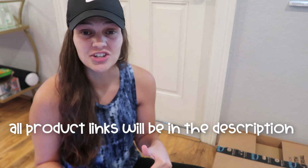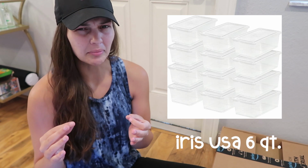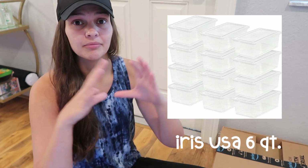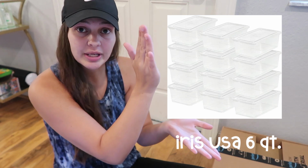Okay, so the first thing I actually ordered was the Iris USA 6-quart, I believe it is, little organizing bins. They come with lids. Here is said picture of them. I have this plan to reorganize my green closets. If you guys remember those green closets, there's not really much in them right now. I just kind of shoved random things in them. So yeah, that's a plan. That's probably gonna be a video this upcoming school year.